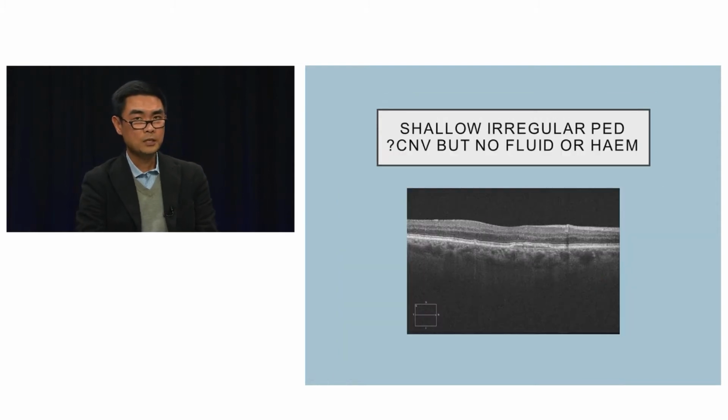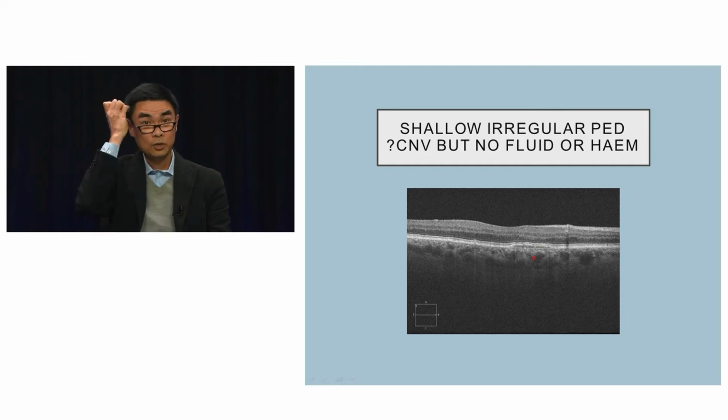This is his OCT on the right eye, which is his better eye. And what we see here is no hemorrhage, no intraretinal fluid, no subretinal fluid, none of that. But he does have a slightly elevated RPE right here. So this patient essentially has a shallow, irregular PED. The question is, is there choroidal neovascularization?